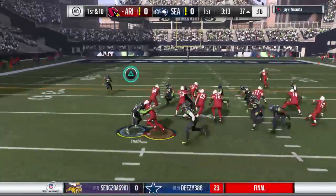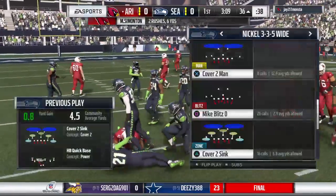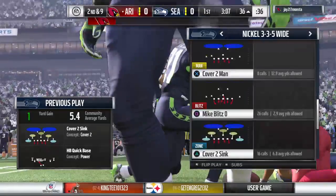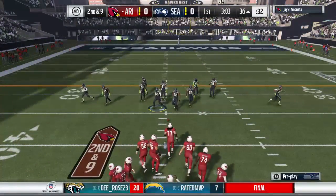They'll run it now out of the gun. And nothing doing. He's immediately taken down at the line of scrimmage. Just a yard on the first down carry, so it's 2nd and 9. See if they stay on the ground for second down.